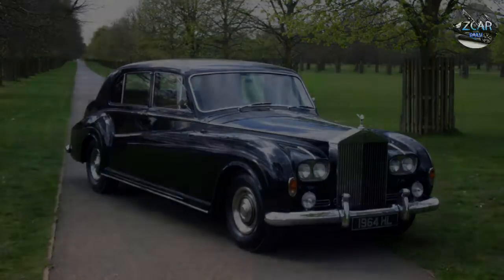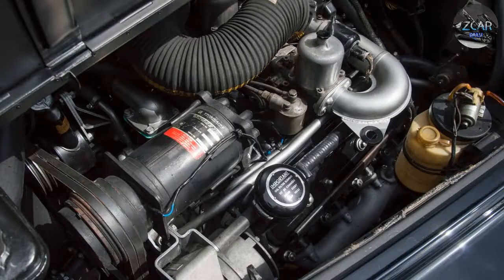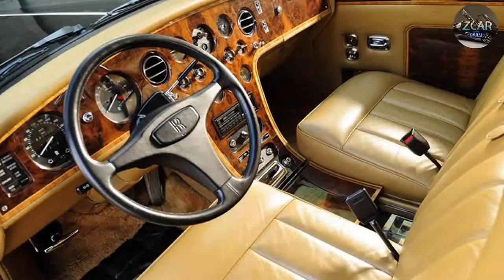The company produced only 374 of these grand giants, most of them clad in handcrafted bodies from the London coach builder Mulliner Parkward. Early examples employ a 6.2-litre V8. Later models carried a 6.75-litre V8 producing upward of 250 horsepower, but calculating horsepower was the buyer's homework. Disclosing exact engine output was beneath Rolls-Royce in those days.